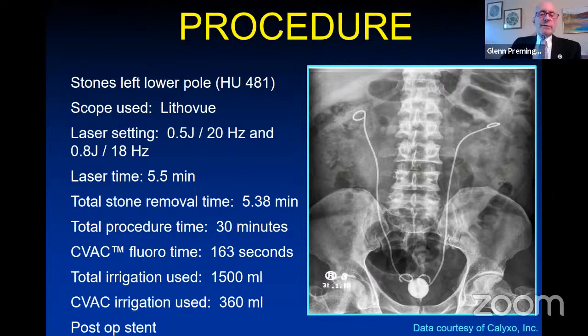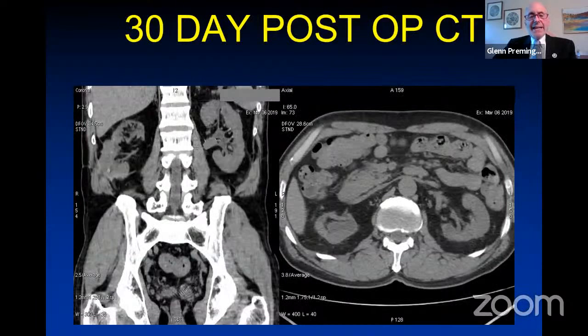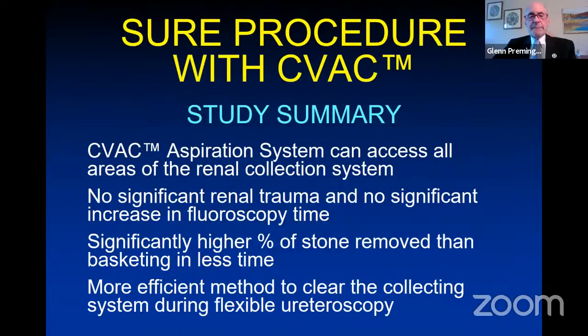Our total stone removal time was also about 5.5 minutes, for a total procedure time of 30 minutes. And again, using about 360 milliliters of fluid for the irrigation of the stone fragments. And again, this patient was found to be stone free on his postoperative imaging.